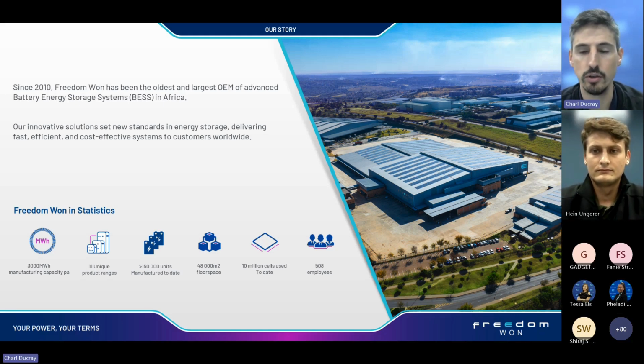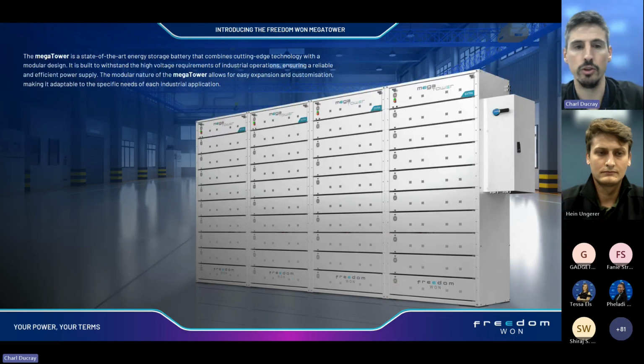As it stands, we currently have 11 unique product ranges, spanning all the way from our smaller 12-volt options up to the likes of the Freedom One megaTower that we're going to be taking a look at today. We've put out over 150,000 units to date. Our current facility is 48,000 square meters. This is a facility that we moved to during the course of last year, whereby we consolidated all of our warehousing and production facilities under one single roof here in Longmeadow. So without any further ado, let's jump right into it.